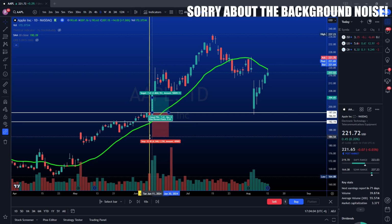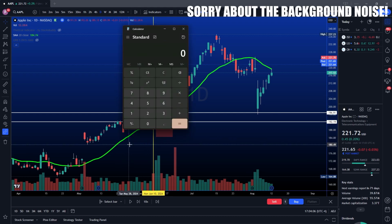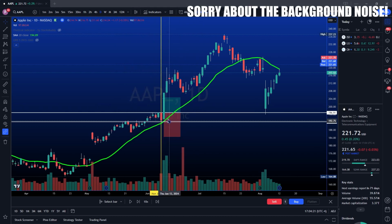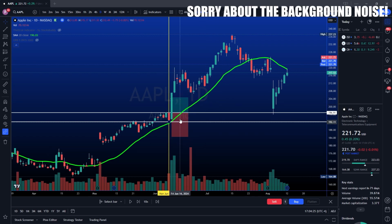And if this risk range was 1250, 300 divided by 1250, that's 24 shares. 24 shares times 196.91, $4,000. I can afford that. That's pretty easy on that portfolio. So $4,700 gets me that. I get the same exact end result as I did for the $12,000 trade. And I get a bigger risk range.